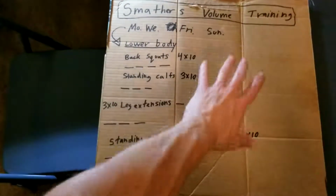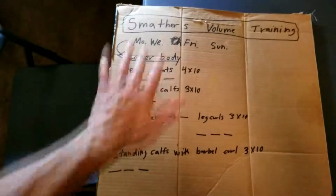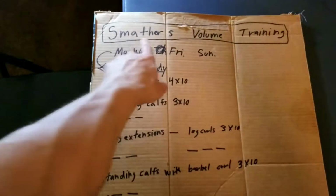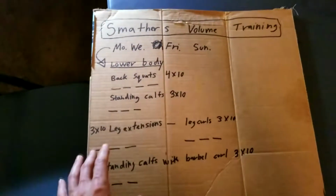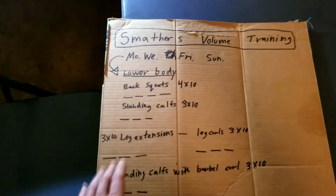This cardboard you see here kind of will explain how I did it. So here's how it goes. First of all, it's called Smathers Volume Training. It was the summer of 2015 when I was 27 years old. And here's the split. Let me see if I can get the other cardboard piece.